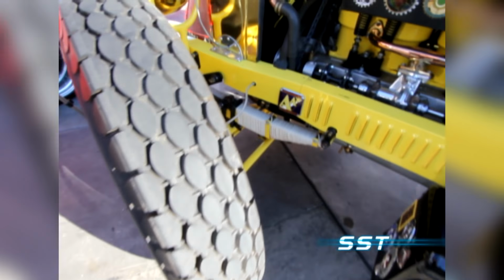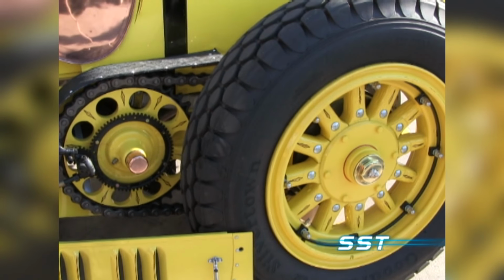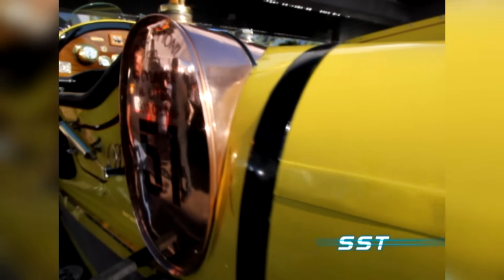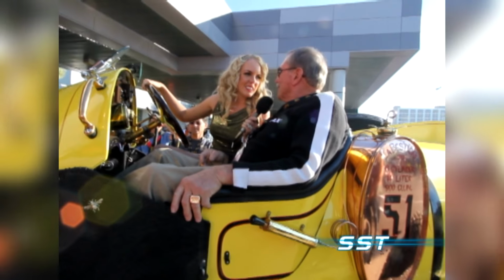What other modifications have you had to do to the car? What we did is we added power steering to it and power brakes in the front, because we have to make it so it can be driven in modern driving conditions. Can I jump in? Sure, absolutely. All right, cool. Let's jump in it. Light it up and we're on our way.